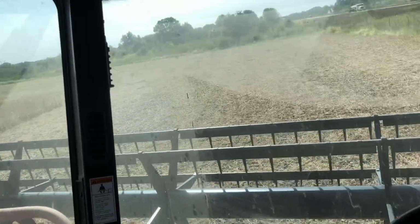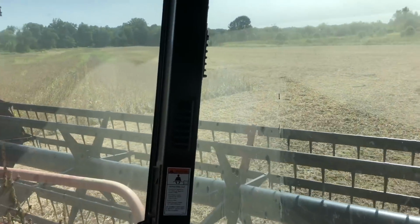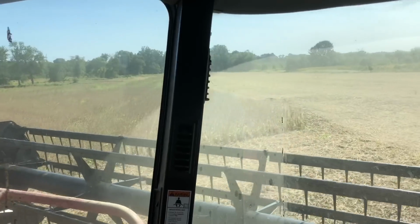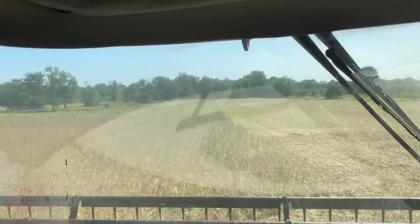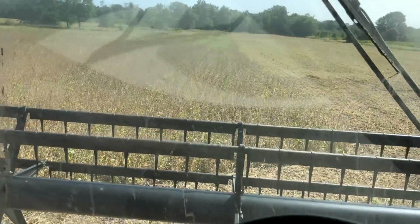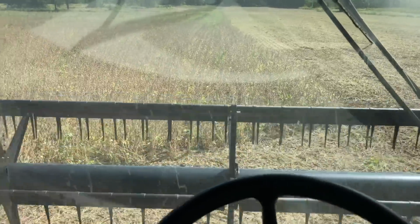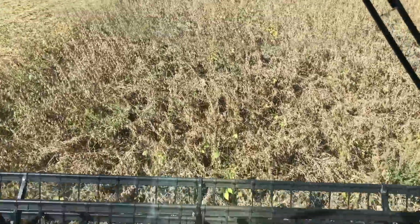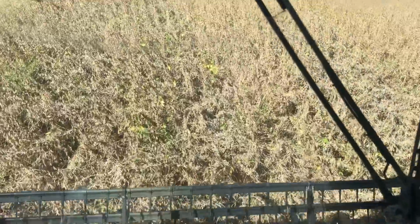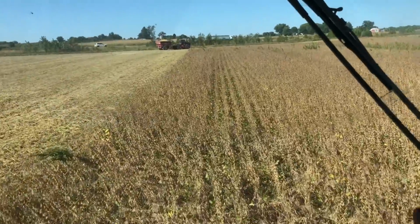So I tested them. They were 13.6, so not awful, but kind of thought they'd be a little bit drier than that, but that's still well within what I'm willing to cut today, especially since they're going straight to the elevator and not in a grain bin. I don't have to worry about them. So you can see these beans here, a lot of them are just laid over flat, but then you look up there and they're standing just fine, and there's just enough of an incline here.